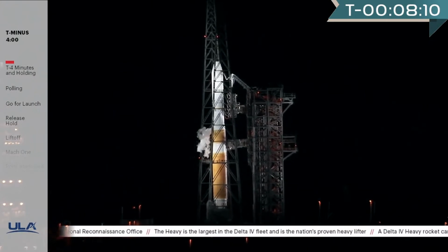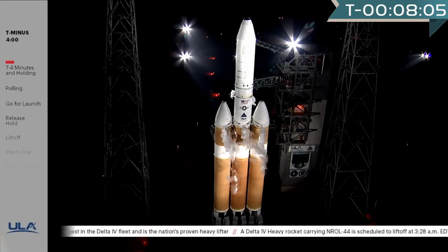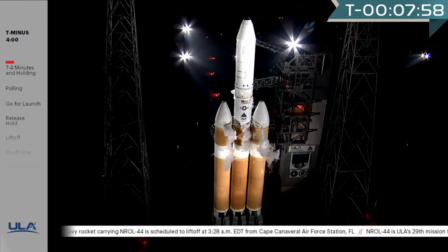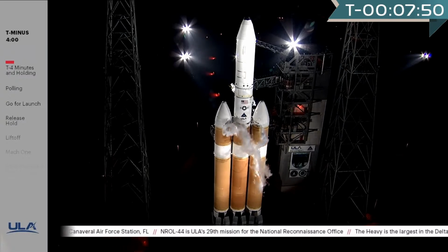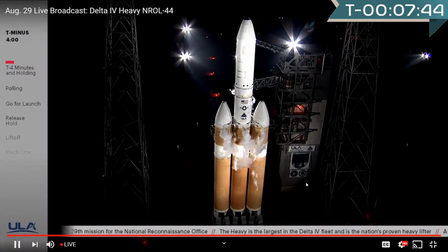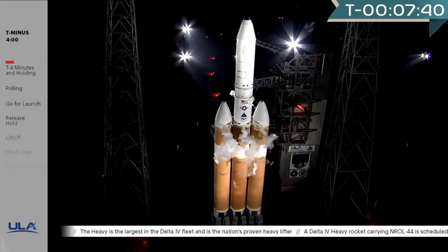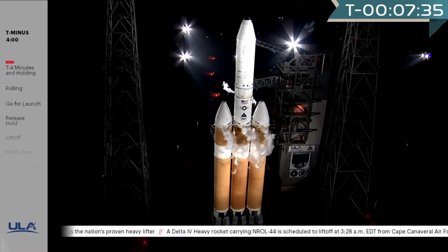All steps are complete prior to the status check. Okay. This looks good. Everything is looking good here. L minus 8 minutes. Okay, so guys, now things are getting heated up, and I don't know about you, but I am very excited to see a Delta IV Heavy lifting off.